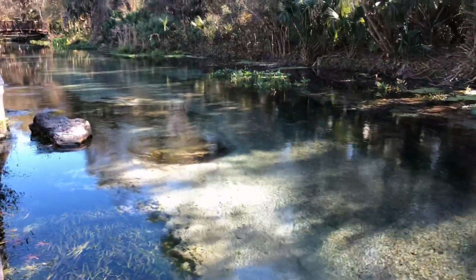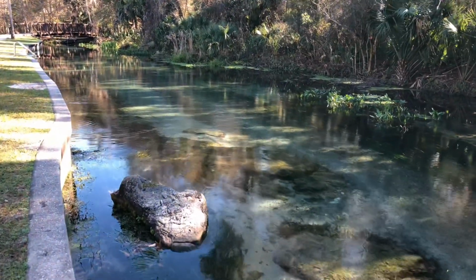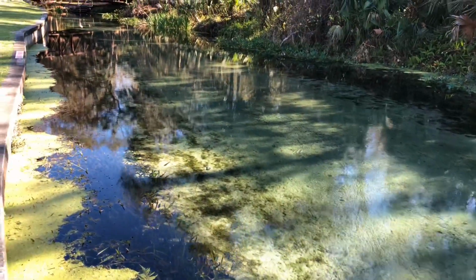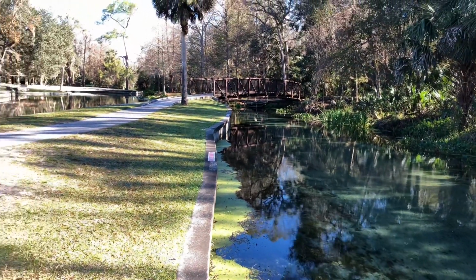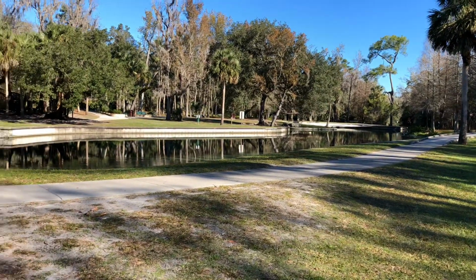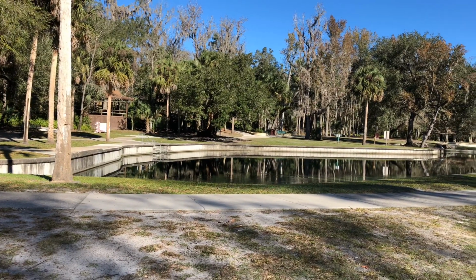Might be able to see those fish right there. Just gorgeous. This is the path you stay on with your tube, and you can go right underneath this bridge right ahead of us. And you can kind of see now the park as it widens out. Big swimming area over here, and the stairs where you can take your tube out and do the run again.